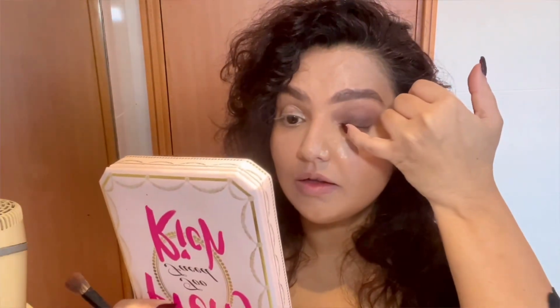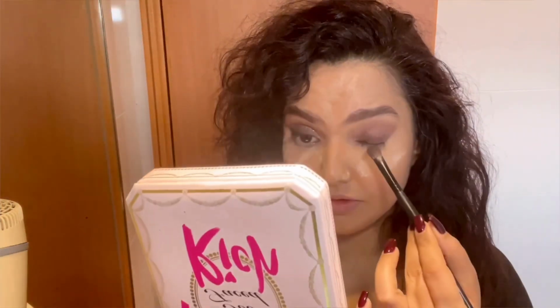And pull out. I'm going to keep the inner corner really untouched by this brown shade because I'm going to add something there probably later, and I'm going to do this eye, and then we'll continue with the rest of the makeup. Okay? Okay then, and I'm just going to add a little bit more of this shade.